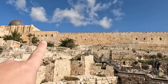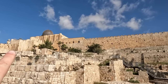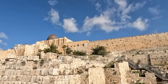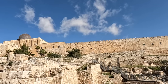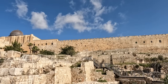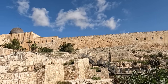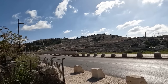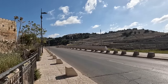So you see now this archway, and there's another archway, the double archway, but it's not visible from here. The trees are covering it. But this is something remarkable, that you find ancient stones from the first temple period. The stairway is amazing, that you can walk today on the same stones as it was in the times of the temple. So now we're gonna go further and we're gonna go to the Golden Gate.